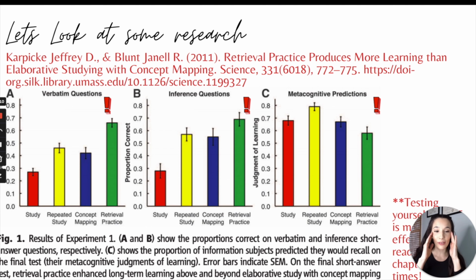Think of how long you spend reading and rereading and rereading your notes, when all you have to do is active recall once and look at how much higher your score is. Imagine if you did active recall 4 times, 5 times. So this is important. Now, here's the other thing. If we look over at metacognitive predictions, the students that did the retrieval practice didn't think they were going to do that good.